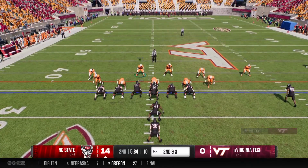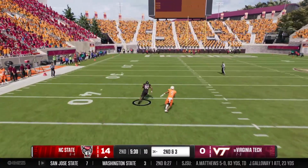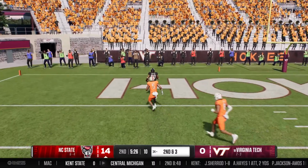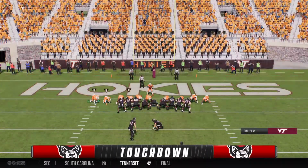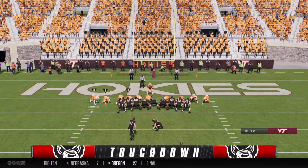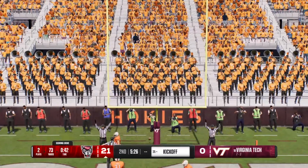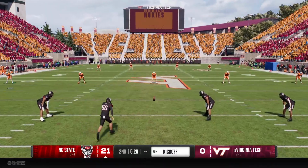Keeps it on the bootleg. Throws to the wideout. Wide open downfield. He's loose. And he'll haul it in and take it to the end zone. Touchdown, Wolfpack. The mantra is always finish, and they're trying to do that here in the regular season with this Week 12 performance. And with the extra point, they're up 21-0.